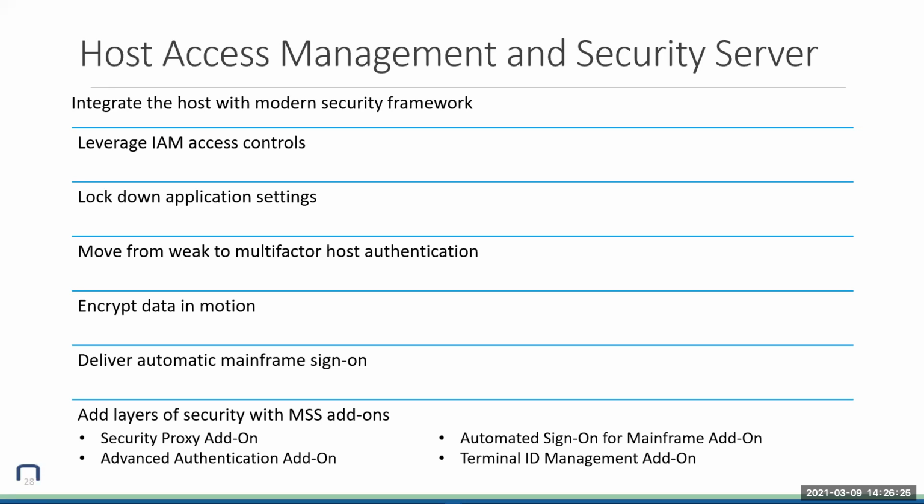We can now also implement and move you from a very weak kind of authentication mechanism. And you know that on mainframes, quite often you are limited to those 8-character passwords and 8-character usernames, where we can now start to implement multi-factor authentication. The user sometimes does not even need to know what their mainframe login credential is. Depending on the mapping that we've set up front, it will authenticate the user using his identity and access management credentials into the system.